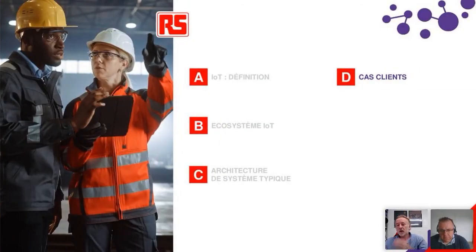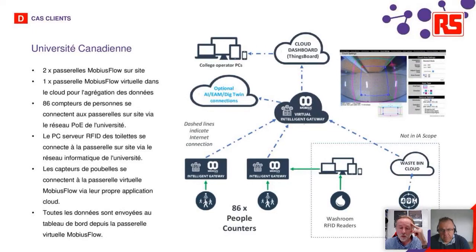So here we go. Just a couple of use cases to bring this to an end today, but I think they're really important, and I think they'll really help you. Very much a repetition of where this previous slide came from, but this is an actual real-life application. We completed the works early in 2020 in a university in Canada. We deployed 86 optical people counting devices.